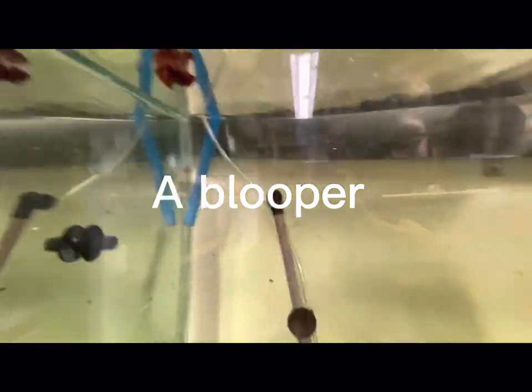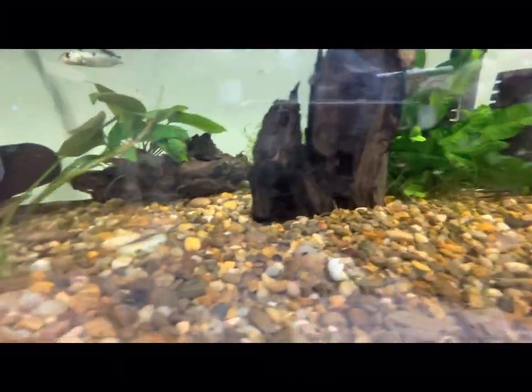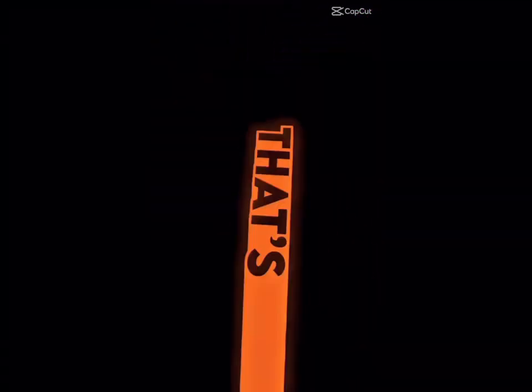Alrighty, I just put the bloodworms in. It's slowly sinking down. So I actually have a male and female zigzag eel. I believe that is the female. Well, that's so bright. It's hard to see, but that's alright.